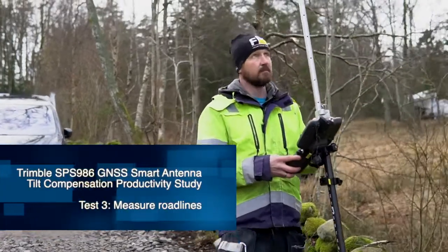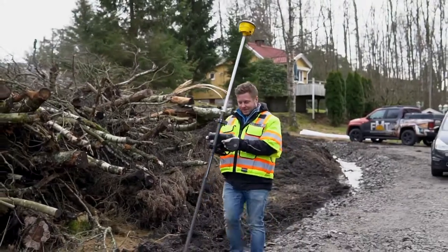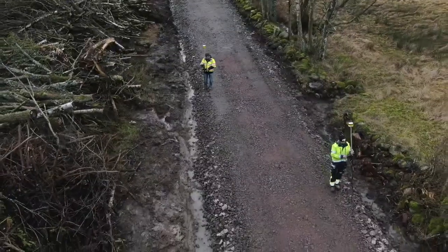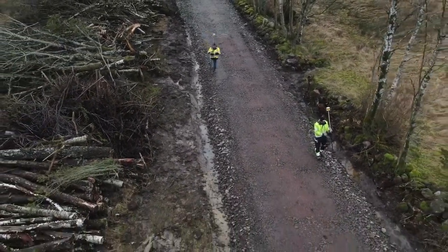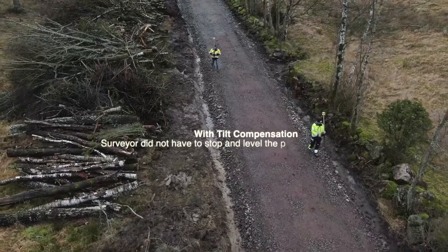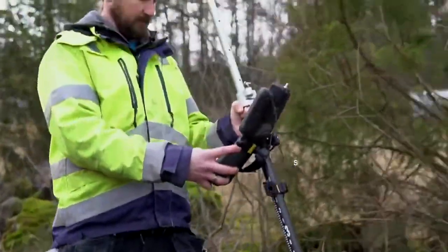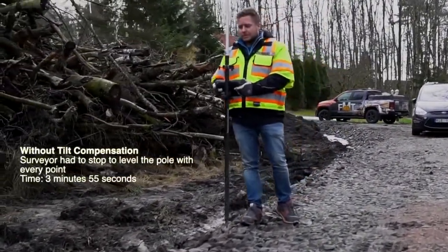In this test, we measured a road simultaneously. The SPS986 with tilt compensation measured the left side of the road, and the SPS985 measured the right side of the road. 35 points were measured on each side of the road. You can see Friedrich is not stopping to level and record every point. On the other side, Robert has to stop and level the pole before he can measure and record his points. It took Friedrich 2 minutes and 5 seconds to record 35 points and reach the end of the road. Robert finished after 3 minutes and 55 seconds.